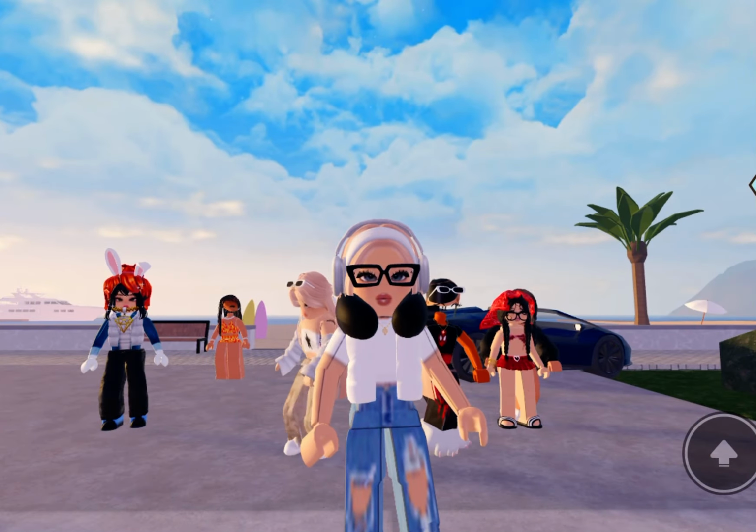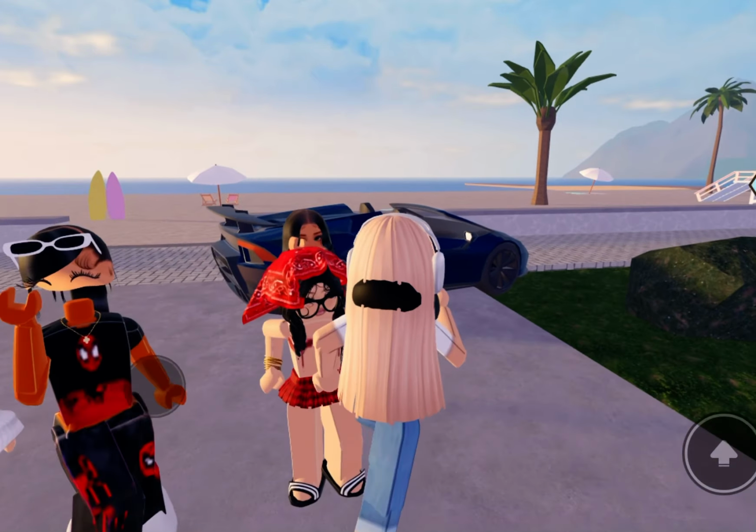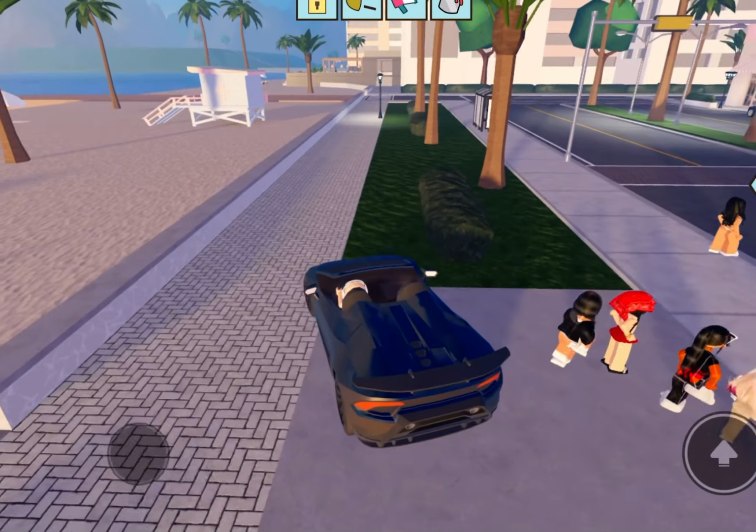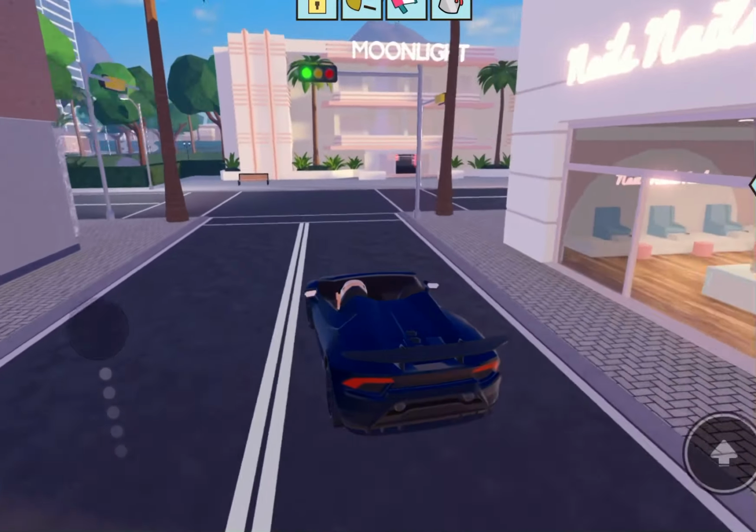I'm going to show you guys how to find the new airport in Berry Avenue. It's pretty easy. They've added a new airport, so I'm going to get into it because I'm making different parts of videos. But this is how to find it, and then I'll show you guys how to use it and stuff like that. So go check all those videos out.